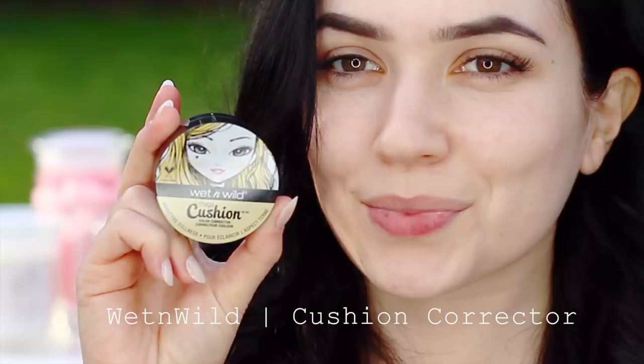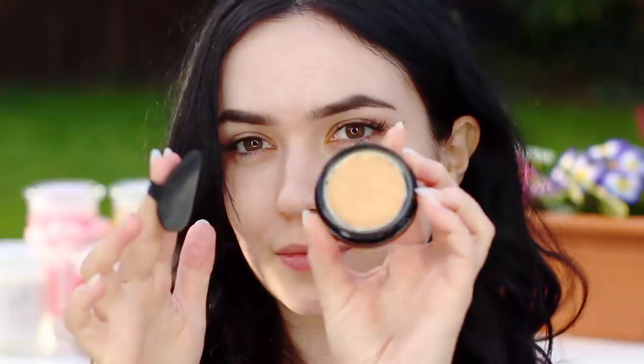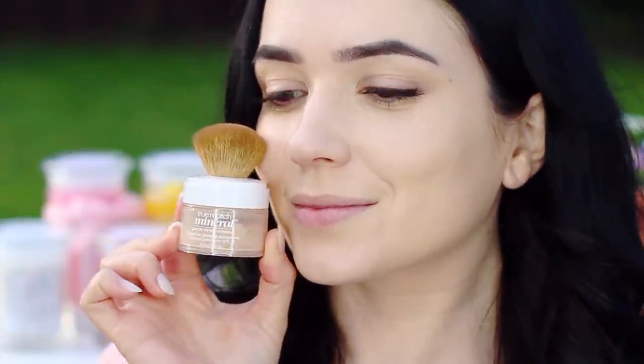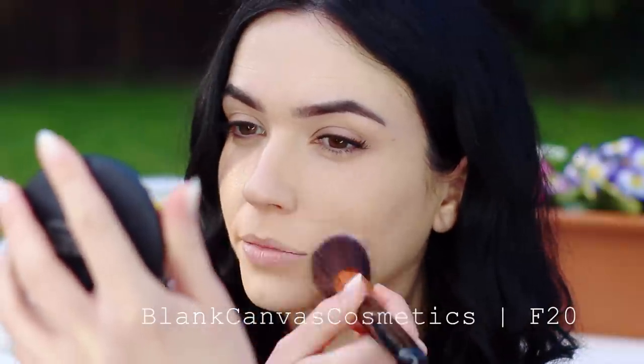For the face, I start off with a little bit of color corrector. And then I use a L'Oreal True Match powder. My skin's a little dry at the moment, but it still worked.